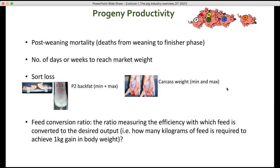In terms of progeny productivity, to improve that, we want to reduce our post-weaning mortality, so keep our weaners, growers, and finishers healthy. We want to reduce the number of days or weeks to reach market weight. If you are meant to be selling 100 pigs per week, but some of them are not growing as well as they should, and you can only sell 80 because the other 20 didn't get to market weight, then that's obviously going to reduce your farm efficiency.